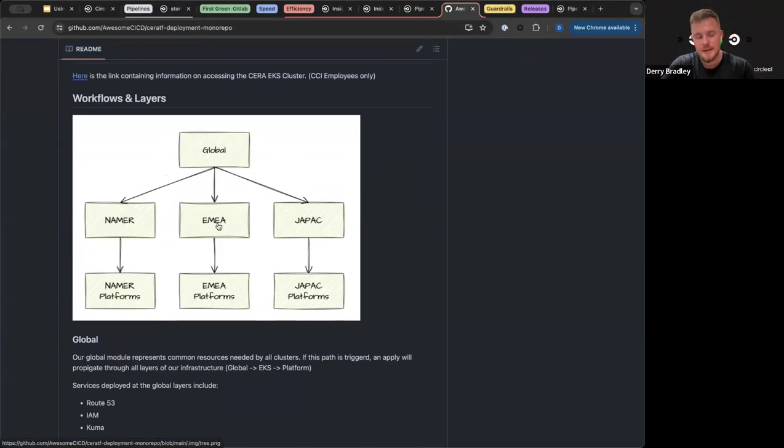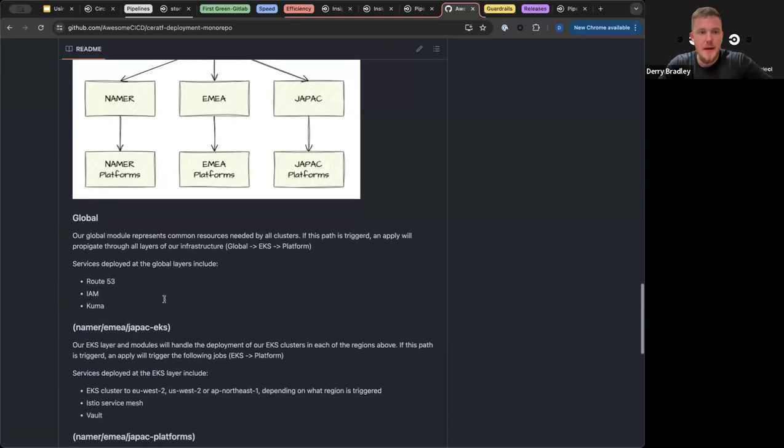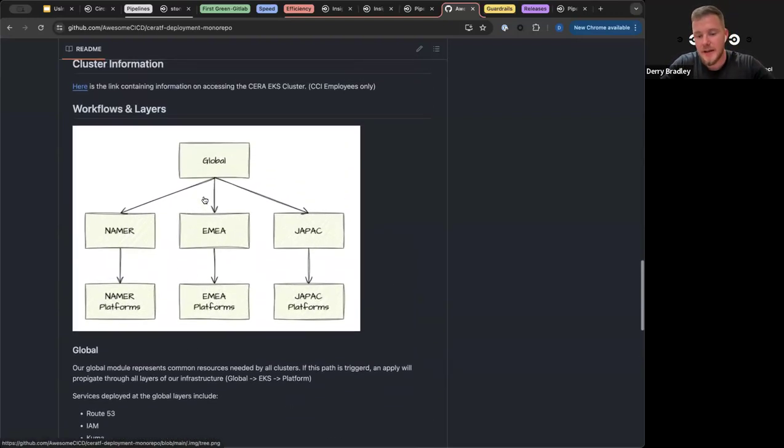So we have a global layer, and this has features that are common to all of our EKS infrastructure, like Route 53, IAM. Then one level down, we have our EKS layer. So this is where we're deploying the EKS cluster, and in our platform team layer, we have information and data that is specific to the individual environment. So Nexus configuration that's specific to EMEA, maybe the CircleCI release capability that's specific to Neymar, and that's where we're deploying that out. But if we change something in the EMEA layer, we're not going to want the whole of our infrastructure to rerun. That's a waste of resources. It's a waste of time.